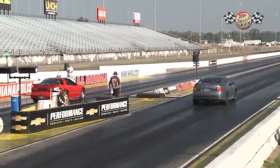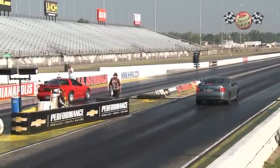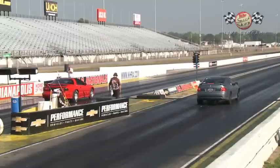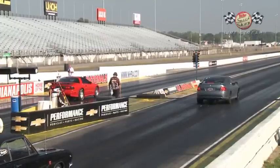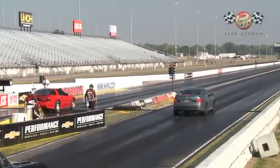Late model Pontiac GTO lining up next to the nitrous injected 4th gen Pontiac Firebird. You just saw the nitrous purge out there just in front of the cowl of the windshield for the Pontiac. Or I should say for the Firebird, considering they're both Pontiacs.